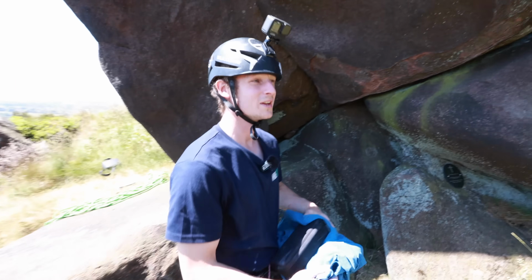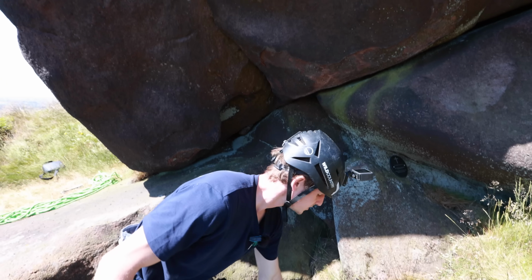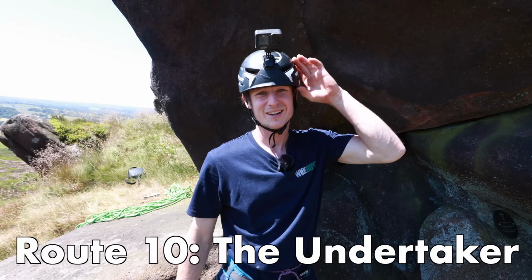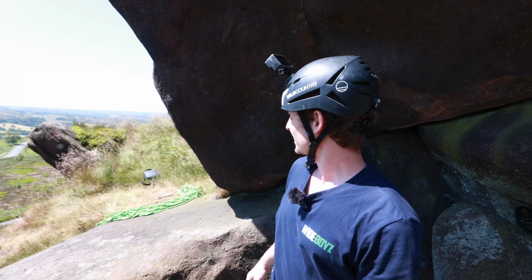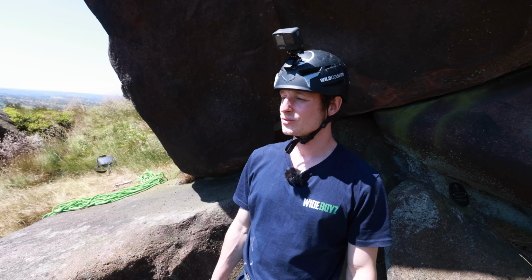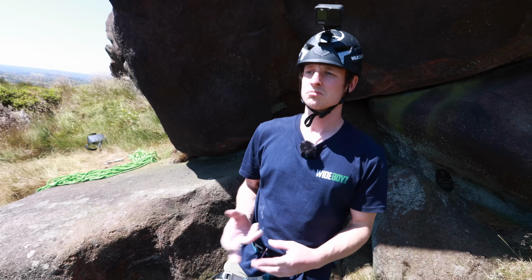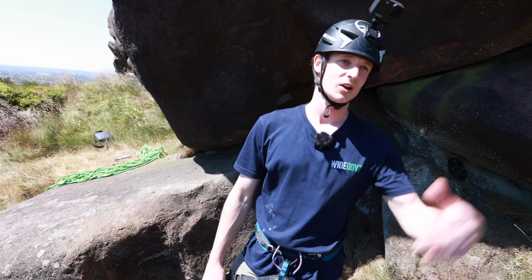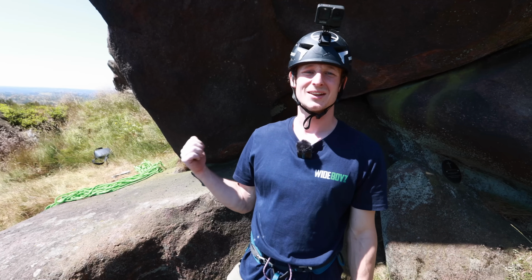On route number 10. It's getting increasingly hotter. Love it. This one is called The Undertaker. Fantastic name, so I'm definitely leading this one, no soloing. And it's E3. But with Ramshaw, you can never really trust the grade. You can do a hard VS and you're like, yeah, okay, that was all right. And then you do the hard VS just to the right and you're like, absolutely beefing it. So this is like an E3.